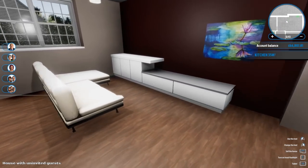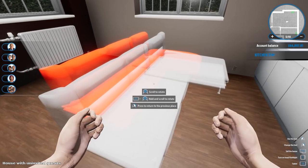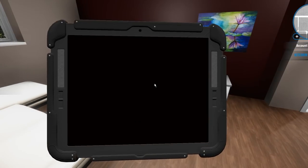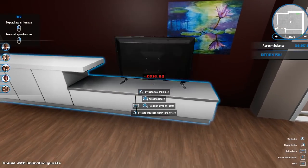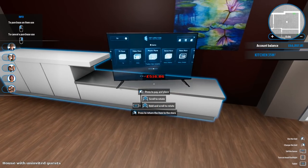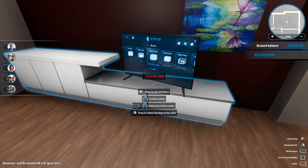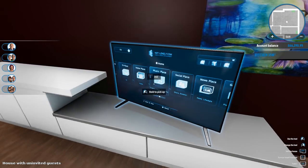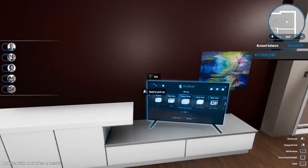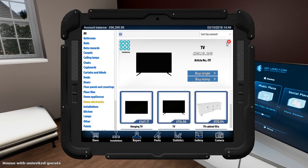Right, that actually doesn't look too bad. I will pick this up and shift it back over a little bit, like that. And then we want TV. We will rotate it a bit. Like that. Is it not going to turn on? Oh, there we go. That's now on. That's actually not bad.